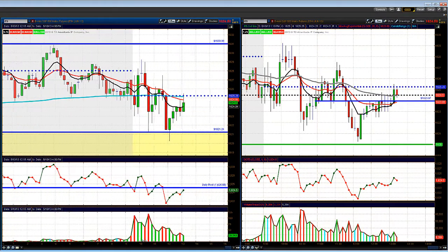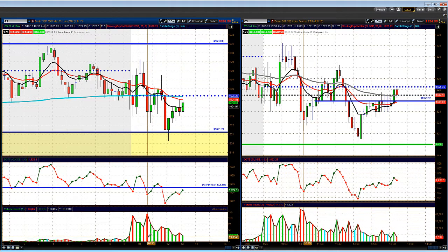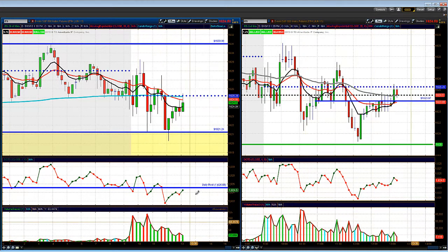It's getting pretty volatile now that people are trying to sell some futures up here. It's basically sell the market up here, take some profits, and then we still have those dip buyers who are trying to come in the market.